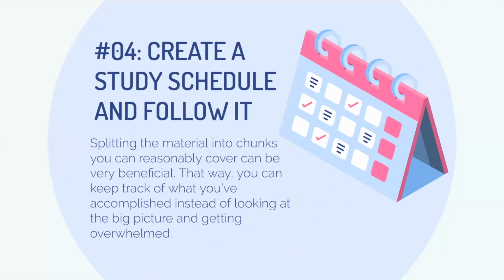Okay, so it can be overwhelming to study your content and your lessons in just one go. So it is best to create a study schedule and follow it. By splitting the material into chunks you can reasonably cover, it can be very beneficial. That way you can keep track of what you've accomplished instead of looking at the big picture and getting overwhelmed. So it is best to study at an earlier date instead of procrastinating and studying at finals week.